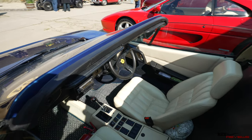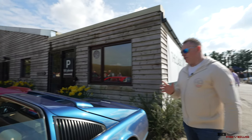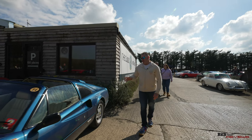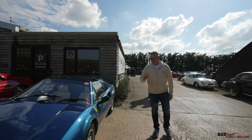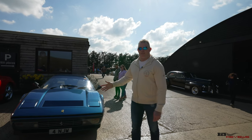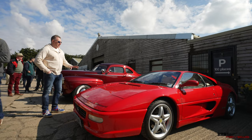And this is a progression forward from a 308. The 308 was a 3 litre. Actually it was just under 3 litre, but they called it a 3 litre. And this is the increased horsepower and cylinder capacity up to a 3.2, hence 328. Eight meaning V8. So here we've got a 355 Berlinetta.